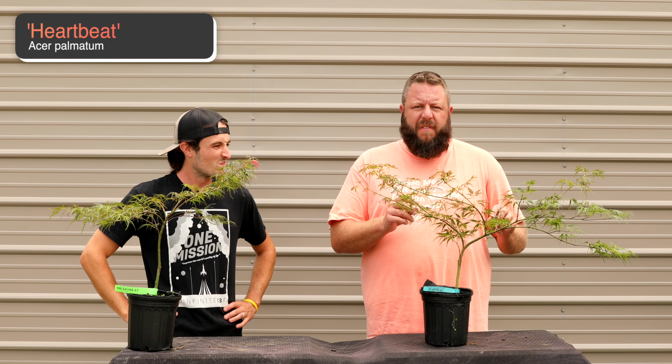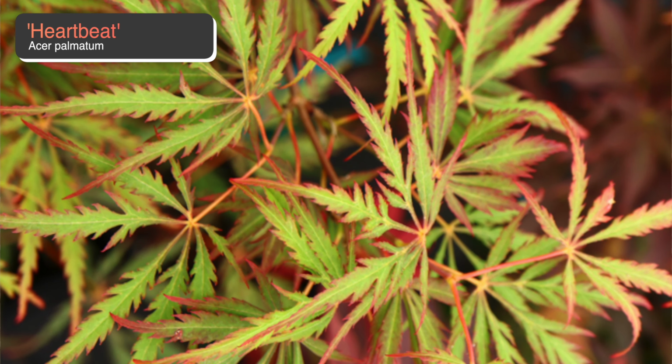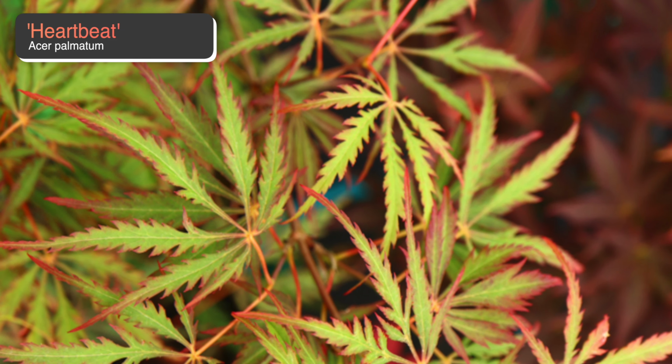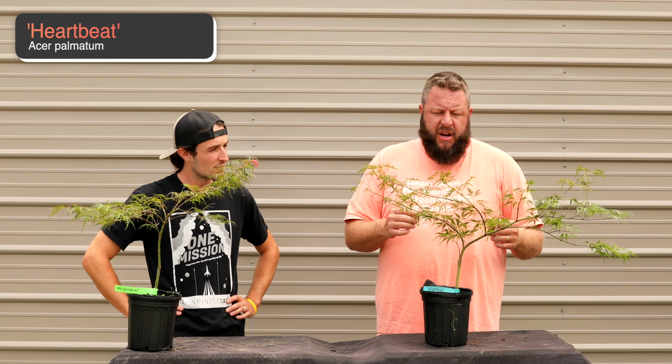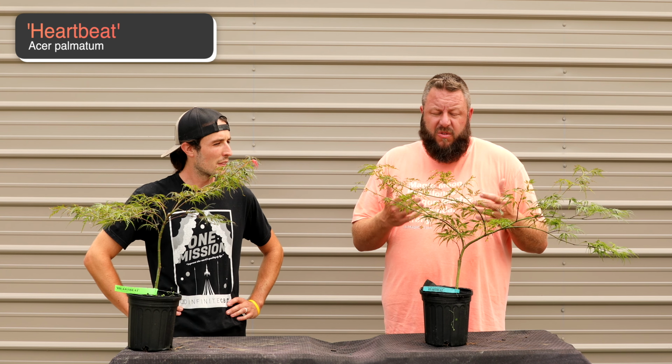I love this. I love the kind of picked up pink red color it gets. Great fall colors too. You can get some really fiery pink reds in the fall. A smaller overall lace leaf at 4 to 5 feet tall by about 4 to 5 feet wide. That cascading umbrella, making it a great tree for the container garden. Heartbeat is exceptionally heat tolerant as well. It's done really well in zones 5 through 9.